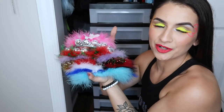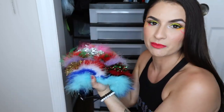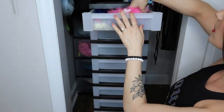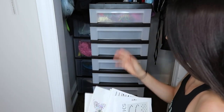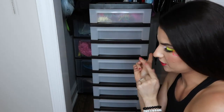Okay, so I have my entire Brits Blossoms, like kitty ear and like headband collection, which I grab the most frequently. So I think I'm gonna put them at the top here. Okay, what's next? Okay, so next up I have my whole Lunatics collection, which like these are body gems and like face gems and little loose crystals and stuff. So I think I'm gonna put those next. And I'll probably put some loose glitter in there as well.